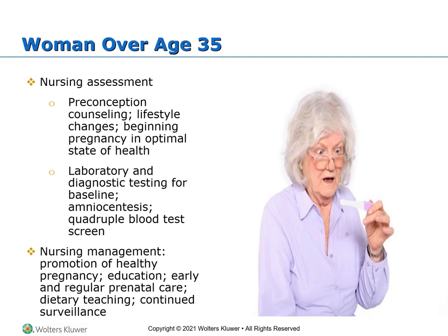So with these moms, they call them advanced maternal age mothers. You're going to educate about the risk factors, especially with the genetics. Encourage her to modify lifestyle issues if she is doing anything that's not healthy for baby. Usually they will have an amniocentesis to rule out any chromosomal abnormalities. And women over 35 years of age are at increased risk for spontaneous abortion.